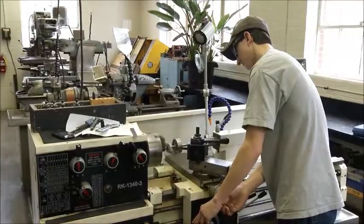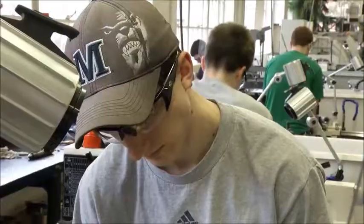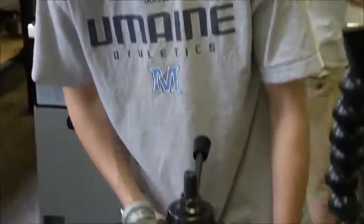It's nice to see how everything fits together, how you can design it in a computer, and then see how it will work and what will work and what doesn't, seeing if you need to make different tolerances, bigger, smaller.